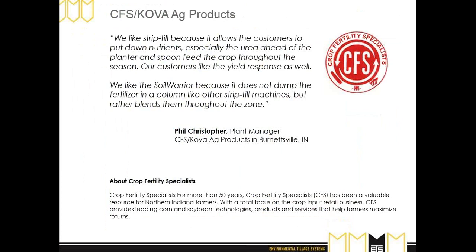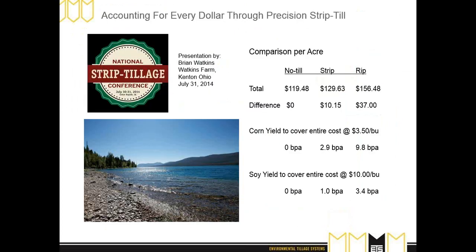But again, they really enjoyed and have adopted the use of strip till, because it allows them to put the nutrients down, and as they note here, especially the urea ahead of the planter, and then it spoon feeds the crop throughout the season. And they've been seeing good yield results. So again, as part of the proper placement and the correct amount, we are seeing more split applications as well, with nitrogen programs, and again, just gives a lot of options. Next slide, please. And we're getting close to the end here.